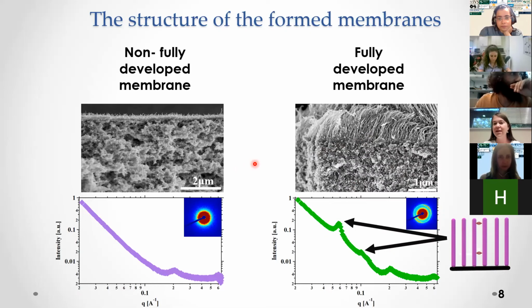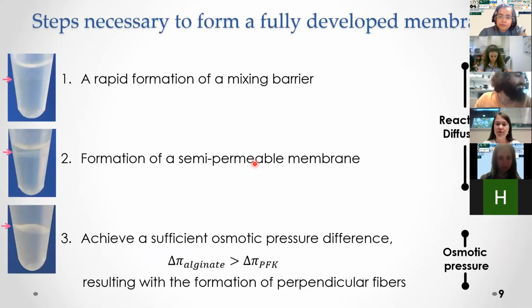But we wanted to see if we can determine ahead of time which structure we will get when we prepare membranes. And due to the fact that our membranes are different than the ones published before, we had to identify a mechanism for their formation. So due to lack of time, I'm not gonna describe the whole mechanism, but I will explain a bit about the steps that are necessary in order to form fully developed membranes.